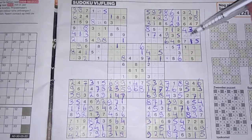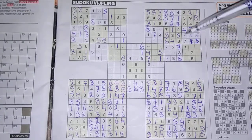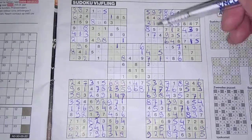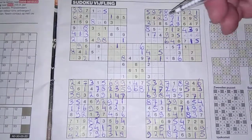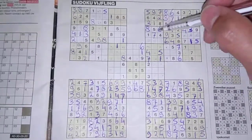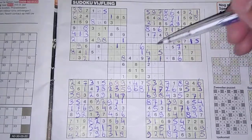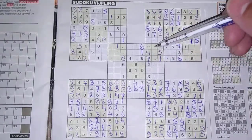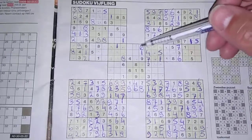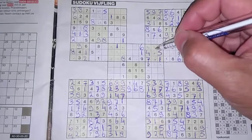And these three numbers, the 2 is missing, the 6 is missing, and the 8 is missing. Cannot fill this yet, need to wait. One box left in this row for the number 6. 6 in the third column, 6 in the first column, so in the second column, the only three places for the 6 should be here, here, or there. I see here 6, no 6 there, here 6, no 6 there. The only place for the 6 should be there.